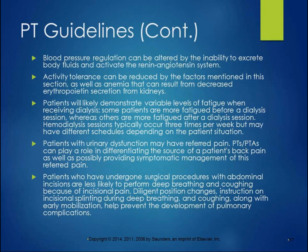Patients with urinary dysfunction can have referred pain. They can have that flank pain. And PTs and PTAs can play a role in differentiating the source of a patient's back pain, as well as providing symptomatic management for the referred pain.